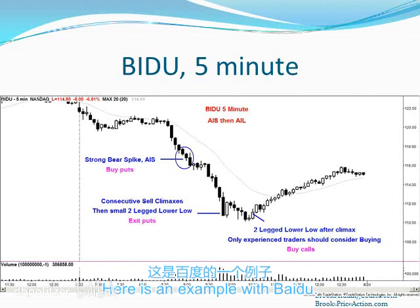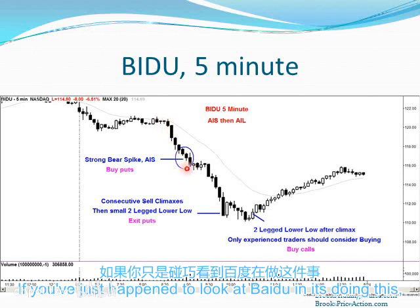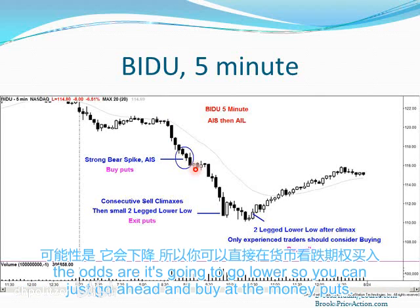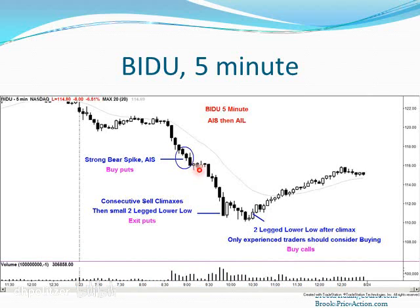Here's an example with Baidu. Okay, if you just happen to look at Baidu and it's doing this, it's always in short. The odds are it's going to go lower. So you can just go ahead and buy at the money puts, right? Possible final flag, a little too short.